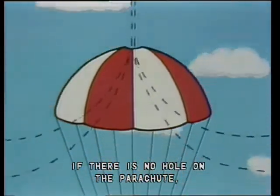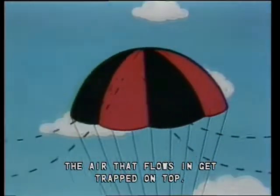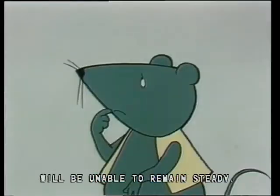If there is no hole on the parachute, the air that flows in gets trapped on top. The parachute is then filled with air. Since no air is able to get in or out, the parachute will tilt towards one direction and will be unable to remain steady.